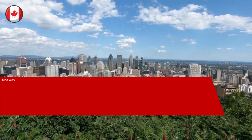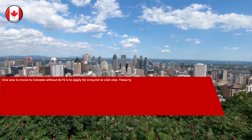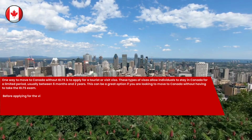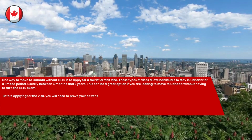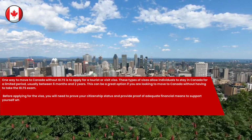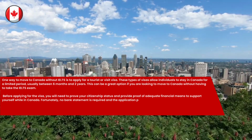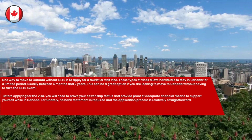No IELTS is required. Number 1. One way to move to Canada without IELTS is to apply for a tourist or visit visa. These types of visas allow individuals to stay in Canada for a limited period, usually between 6 months and 2 years. This can be a great option if you are looking to move to Canada without having to take the IELTS exam. Before applying for the visa, you will need to prove your citizenship status and provide proof of adequate financial means to support yourself while in Canada. Fortunately, no bank statement is required and the application process is relatively straightforward.